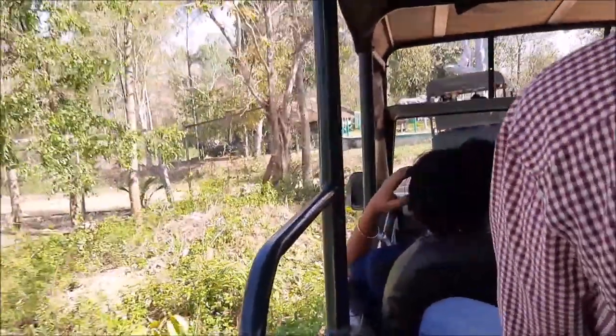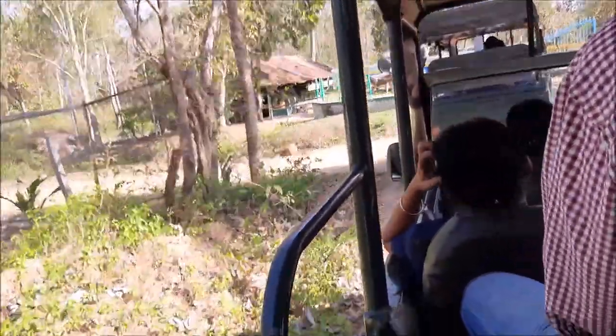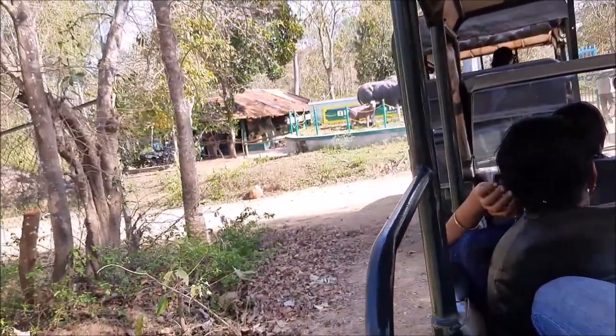After the last bit of hotels in quite a while, we are now ready to go to our safari. We are going to carry jackets just in case. So, what are we waiting for? Let's go! Okay, so we're in the jeep and going on the safari. We're waiting to go into the forest at the gate.